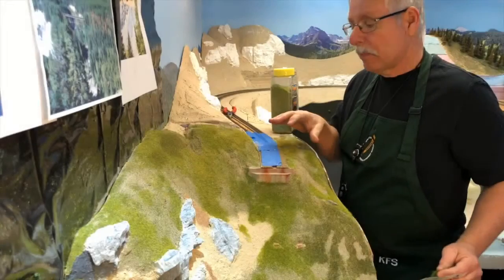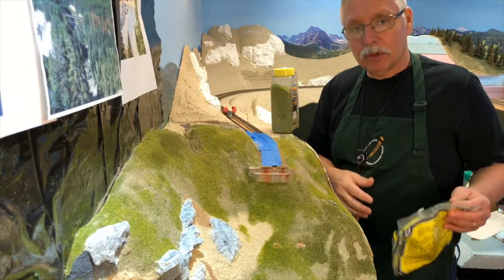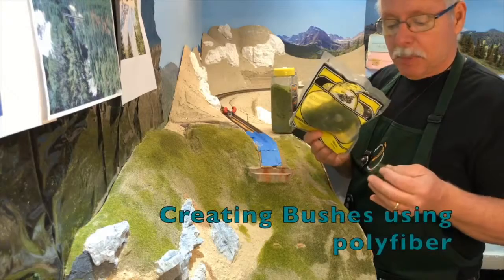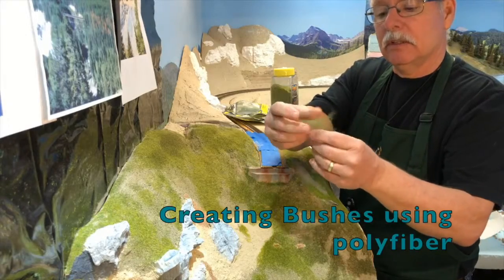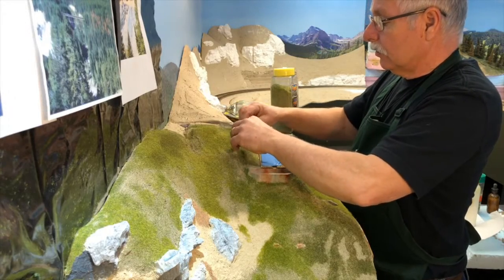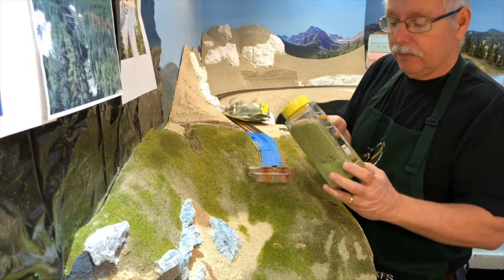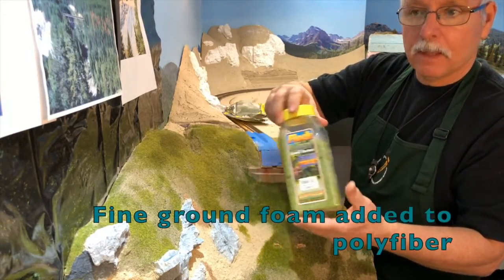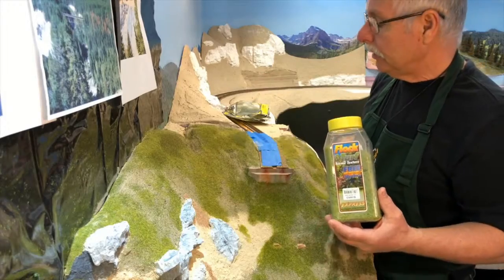The next step is we're going to want to build this up. I want to take this area and actually create some bushes. The way we're going to do that is we're going to use a product from Woodland Scenics called polyfiber. This polyfiber material can be teased out, spread out, and laid over an area, and you want to kind of keep it fluffed. So we're just going to kind of work this little area right here. Once we put this on, I'm going to flock it with some Scenic Express ground foam. It just will lay up on top of that and create that type of bush that we're looking to create.